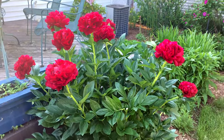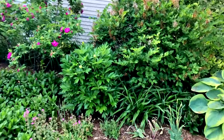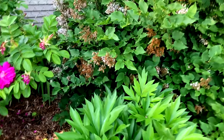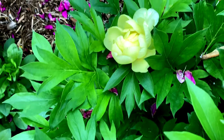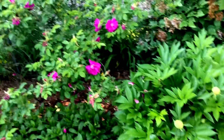It's just so pretty. And other peonies that are in bloom right now, this is an Ito peony. It's not bloomed, but look. Oh, wait. Oh, like barely. I can't really see it and I can't smell it. Maybe tomorrow. The rugose is also, the first flush has gone, but it was beautiful. Now the second flush is coming.